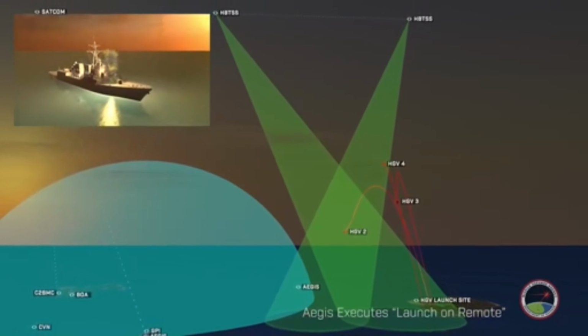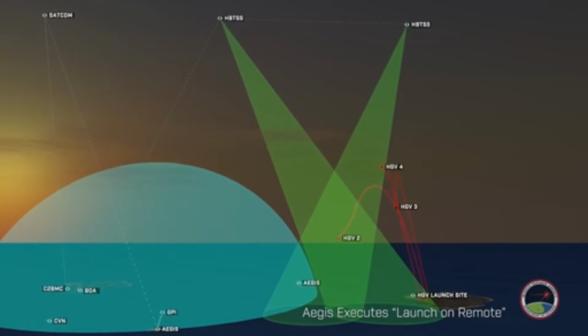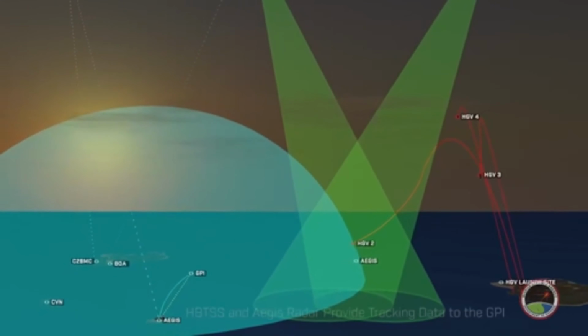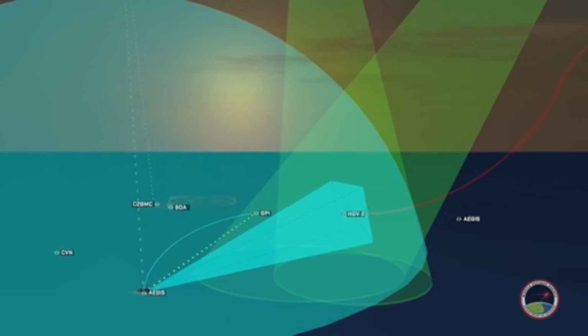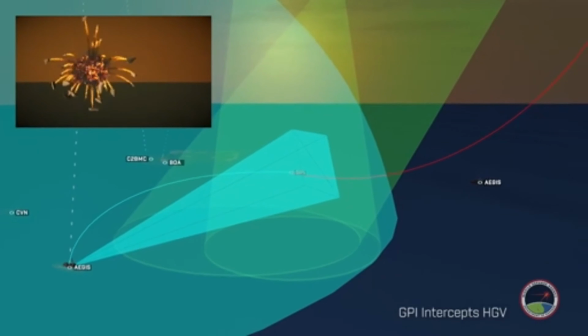The Aegis destroyer executes a launch on remote defense, launching the GPI. When the hypersonic glide vehicle is within the Aegis destroyer's radar, the GPI receives tracking information from the Aegis radar. The GPI intercepts the hypersonic glide vehicle.